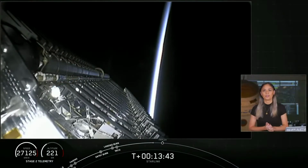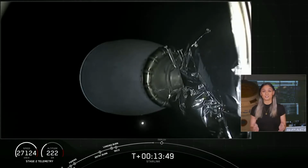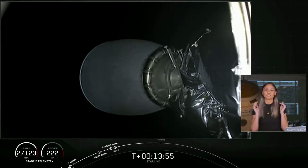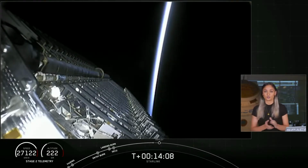Welcome back to the webcast for Starlink. So far, we had an on-time liftoff tonight. Stage 1 successfully separated from Stage 2 and made its way back to land on our drone ship, Just Read the Instructions, which was the first time a booster has landed for a fifth time in SpaceX history. So very exciting. Stage 2 is still nominal. And now we are coming up on deployment of the Starlink satellites shortly here in about 40 seconds or so.